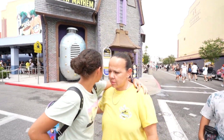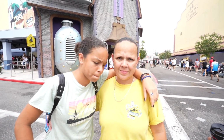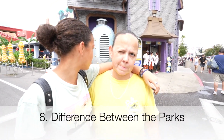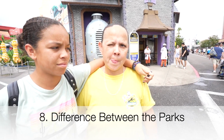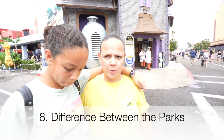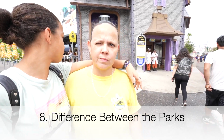As we mentioned earlier, Universal happens to be the home of all the family attractions. There's not many thrilling rides in here. So, for example, you have the Minions over here. You have E.T., the Simpsons ride. So it's more like the movie and shows, kind of related content. So that's why Universal is more of a family park.